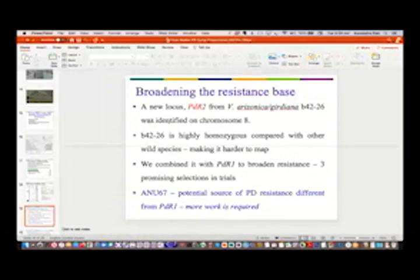Our main purpose is to broaden the genetic base of Pierce disease resistance, because right now our whole breeding program is focused on the PDR1 locus from B4317, but now we have PDR2 from D4226, which is on chromosome 8. We have already combined PDR1 and PDR2 in three selections, which Andy mentioned earlier in his slide. Those three selections, where both PDR1 and PDR2 are combined, are already through FCS, and we are in the process of making small batches of wines to check the wine quality. ANU 67 is the other potential source of PD resistance, which is different from PDR1, and more work is definitely needed. As I start my career with the USDA, that will again be one focus: to continue work and help identify any other locus other than PDR1 and PDR2, which we can use in our breeding program.